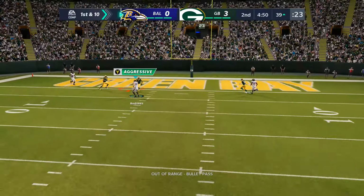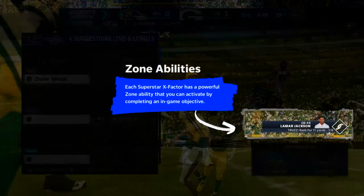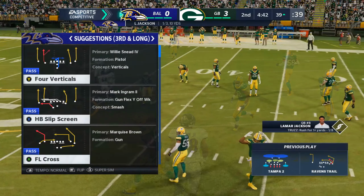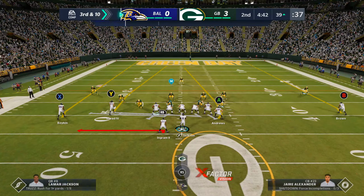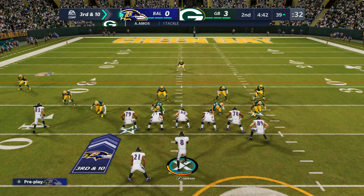Oh, looking for Andrews downfield. And that's going to be incomplete. Too tough to hold on to that one. It's 2nd down. So after the incompletion on 1st, now 2nd and 10. To throw again. Jackson escaping the pressure right. And that'll be incomplete. That was an interesting look there because as soon as he got outside the pocket, I thought he was going to take off and run for yardage.